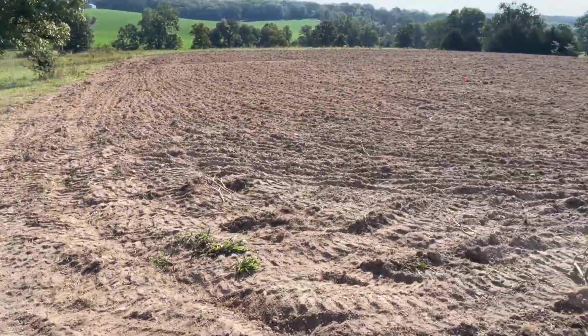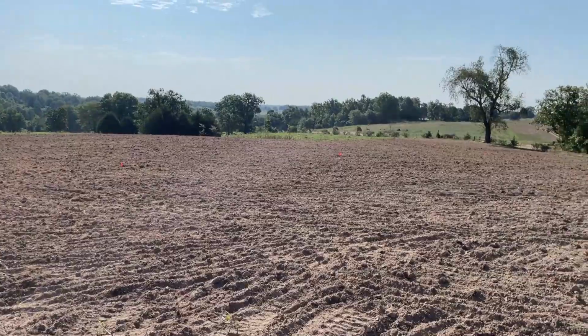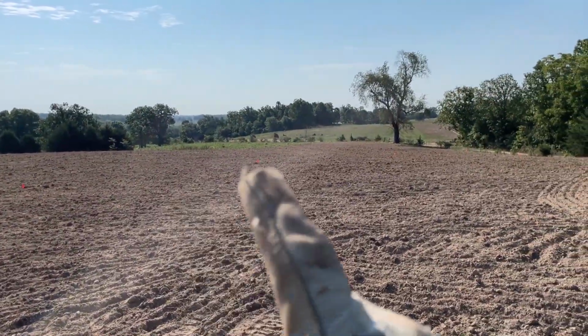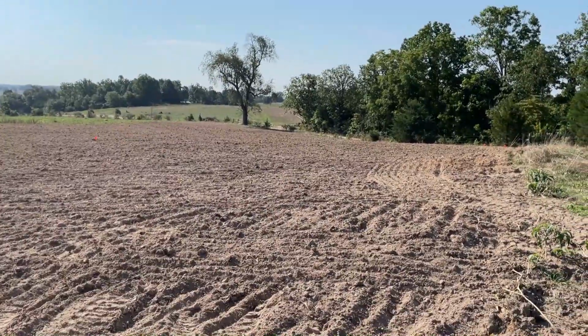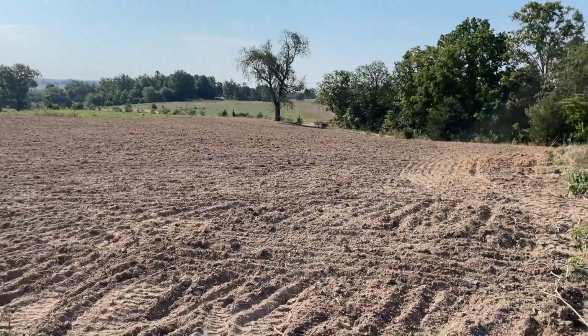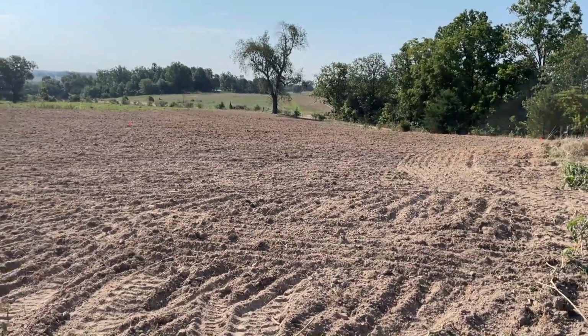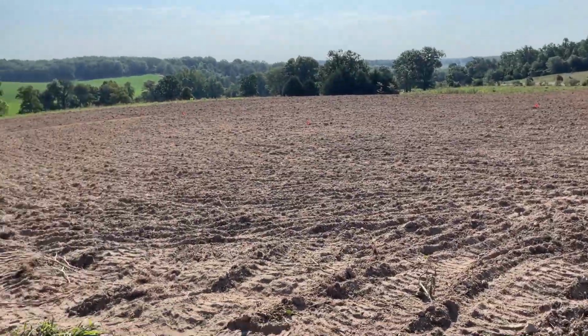All right, third and final time. So I don't need this whole field, so I don't know if you can see the flags out there, but they're about right there. So we're gonna plow this up third time, maybe go over twice. Then we gotta mark the rows, hill them. We're almost done and ready for our first planting of lavender.